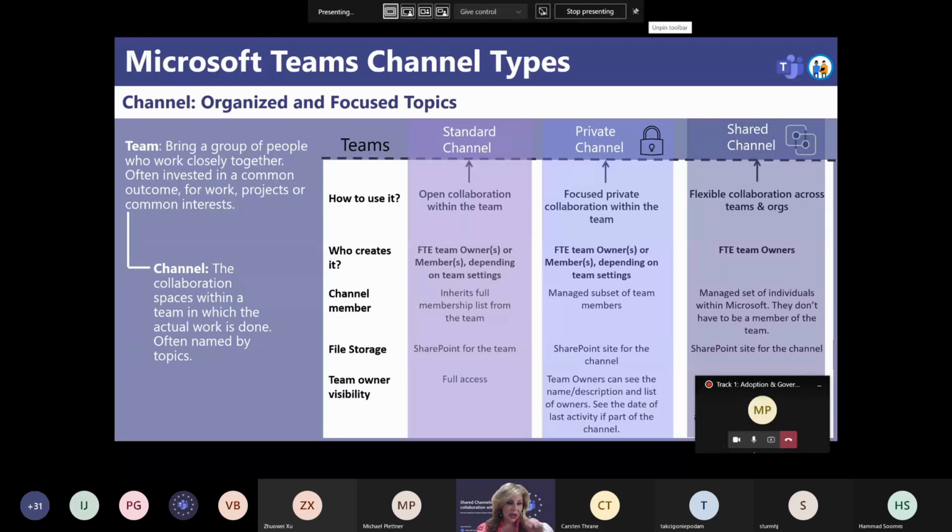Just to underscore the significance of what we're solving for with shared channels, I want to discuss the experience first. In the past, as a user, you had to log out. Everyone knows that. You had to log out of your primary user account and log in with guest accounts to see messages and collaborate with other organizations. With Teams Connect and shared channels, you no longer will have to do that.